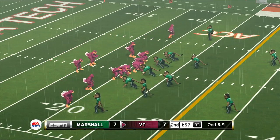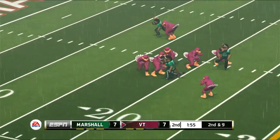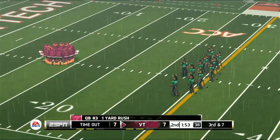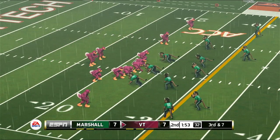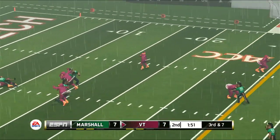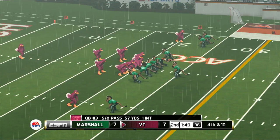From their own 21-yard line, it's second down. Now he tries to buy some time. Tackle made at about the 23-yard line. He gained a couple of yards on the keeper. Marshall's going to use their first time out of the half here. Hit on the throw. He caught it. And they'll bring him down behind the line. Marshall will take a timeout. That's their second of the half.